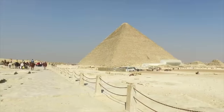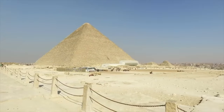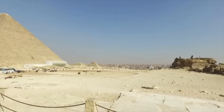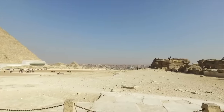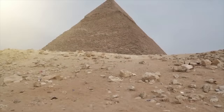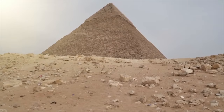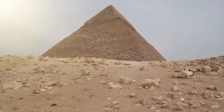End quote. In recent years, many interesting discoveries have been made in and around the pyramids. One of the most notable ancient societies, seen as the cradle of human civilization, was the ancient civilization of Egypt, and over the years some mysterious discoveries have been made inside one of their greatest creations.